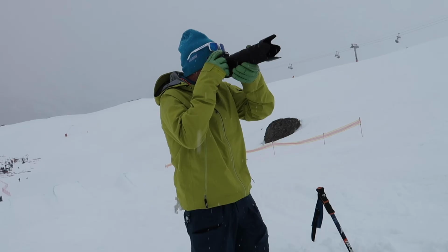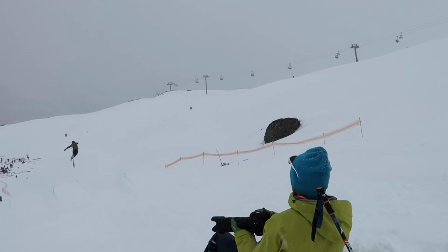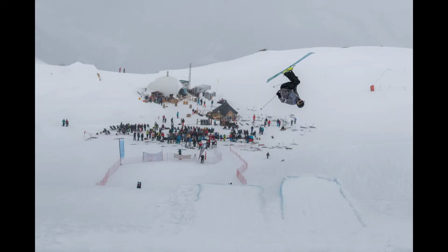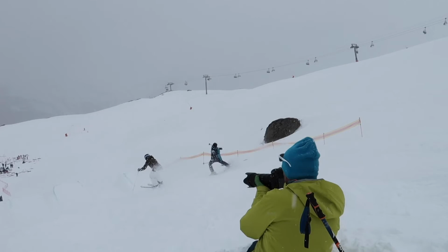This could be the one. My photo. Here we go. Come on. Yeah, I think so. Finally. Coming in fast. Well, you wait for a bus and then two come together.